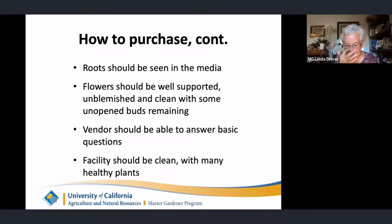And if you're buying in a place that sells a lot of them, there's going to be a lot of movement through there, so you should always have pretty decent plants, because they come from a grower, get to the store, and the motive of the store is to get them to go out the door.